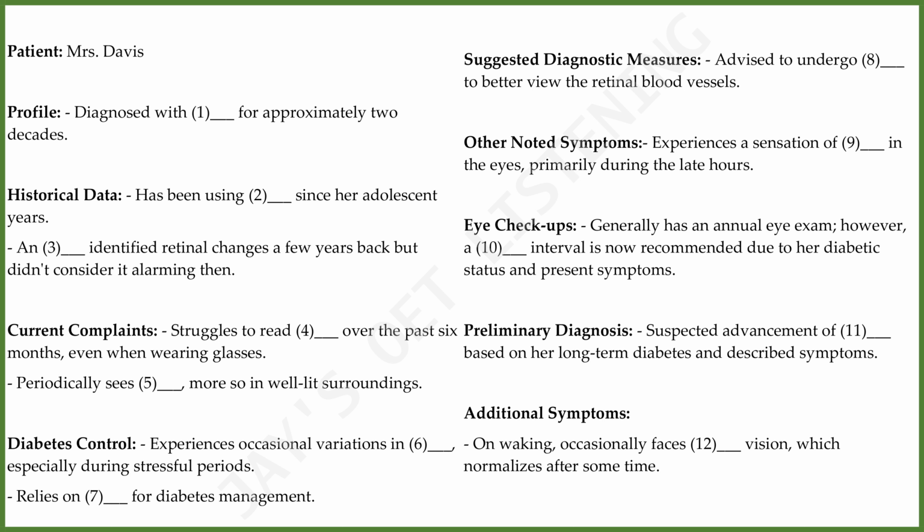It's a test where a special dye is injected into your arm, and then photos are taken of the back of your eye. This allows us to see the blood vessels in your retina clearly and identify any damage or leaks. It's crucial for diagnosing the extent of retinopathy. Oh, that sounds important. Should I have it done? Yes, I would recommend it, especially given your symptoms. Early detection and treatment can help prevent further vision loss.